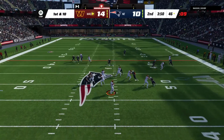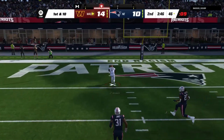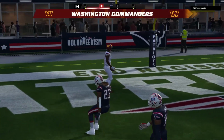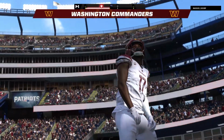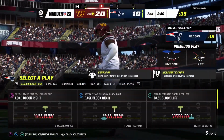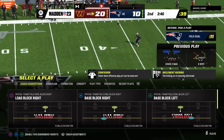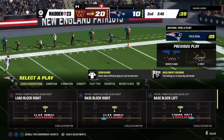So after the INT, here's Wentz. Slings this deep from McLaurin. And this is caught inside the 5. Touchdown, Washington. Terry McLaurin, 46 yards. And the Commanders are able to strike quickly to add on to their lead.